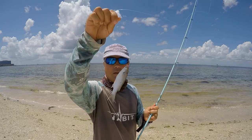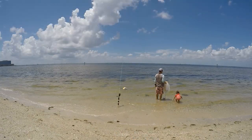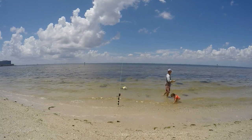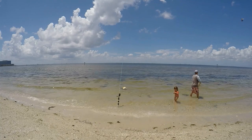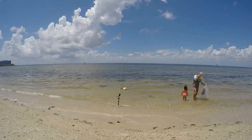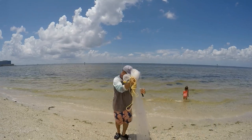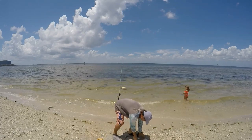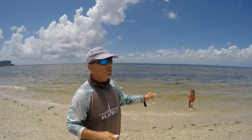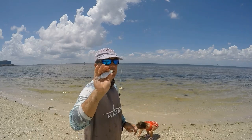Guys, perfect size. Let's see if we can make it happen. Look at those two beauties, guys, right there. You don't need to go anywhere at all. You catch your bait right here, you catch your fish right here. Look at that, that's what gave us that redfish.